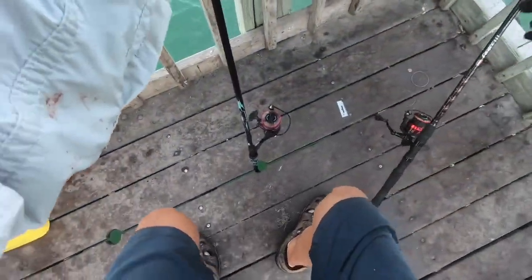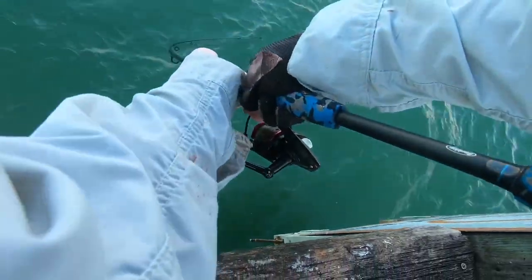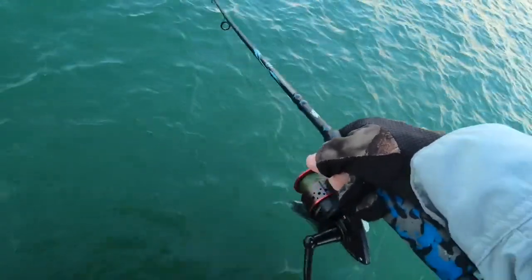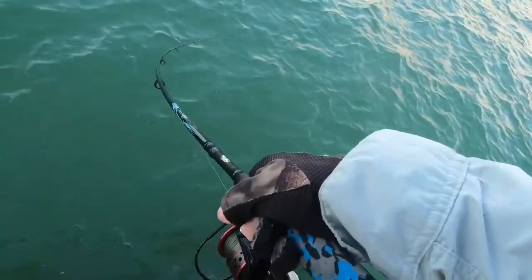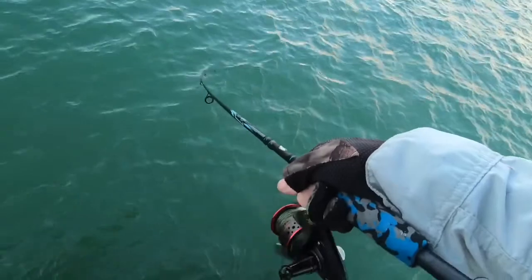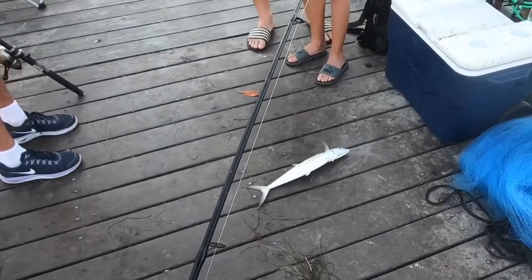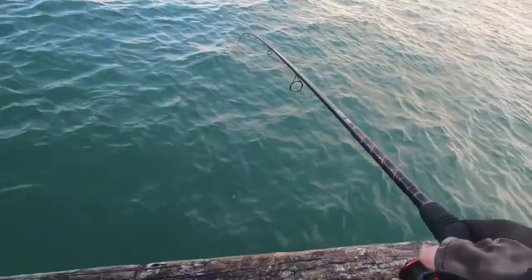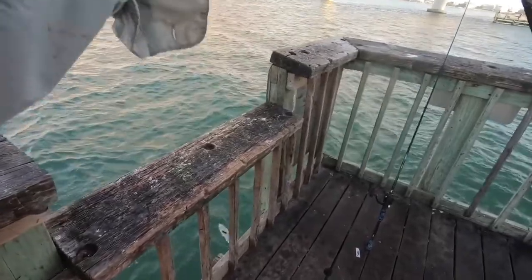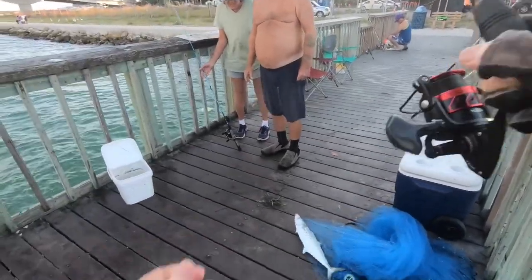Oh yeah, that one's a hit. Oh yeah, it's a Big Mac. Oh man. Big Mac. It's on a steel leader, so we shouldn't break it. Here it comes, if I can get him up. Oh yeah, that's a big one. It's a big sucker.